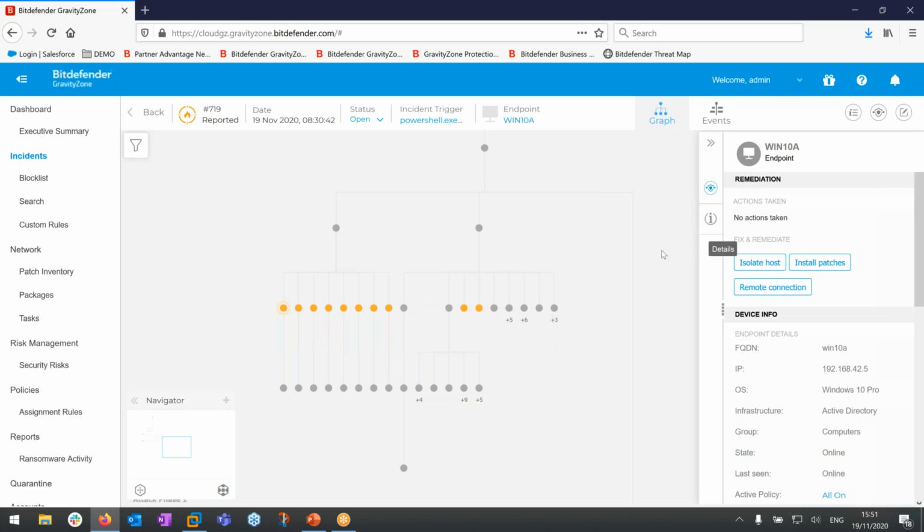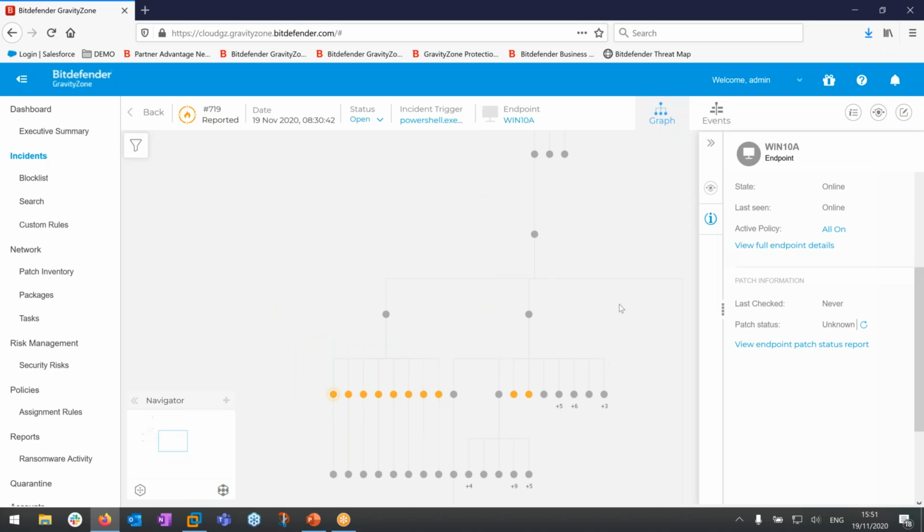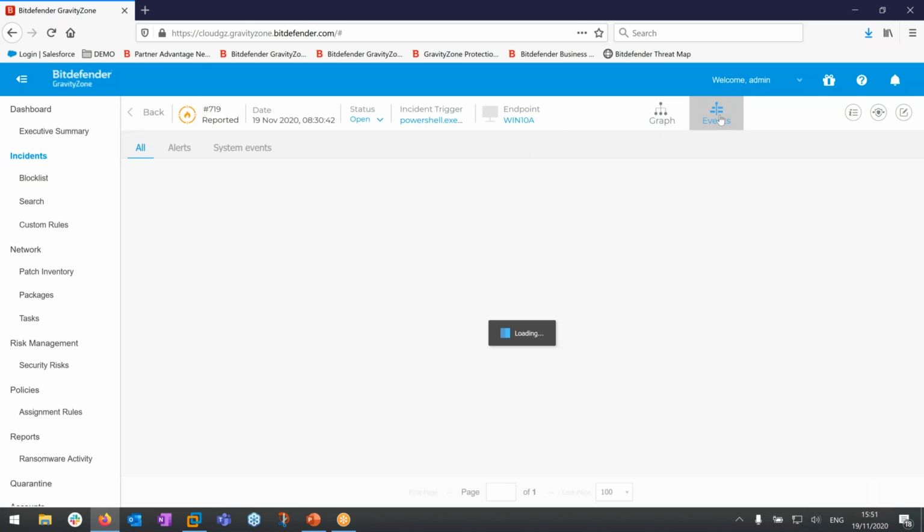So we're giving you the information here to be able to delve down and go and look further to find out exactly what's been going on. You can either view it in this graphical form, or you can view it in a tabular form.